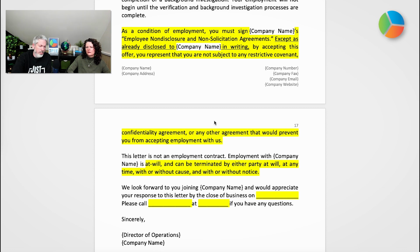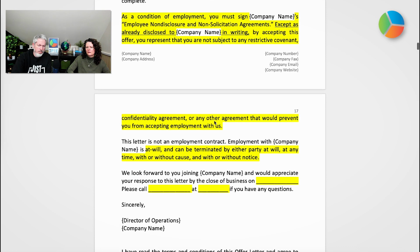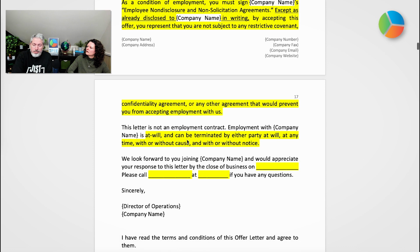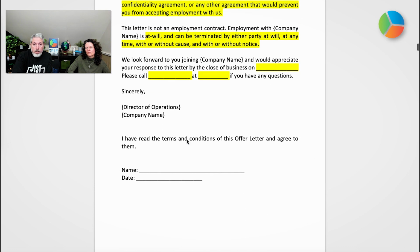You don't need a non-compete, and you really shouldn't be using one. Many non-competes, and we have a podcast on this one, are very broad, and they wouldn't stand up in court anyway. So really, in my opinion, don't do it. But yeah, so this is the offer letter.